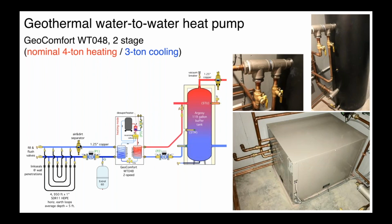Some of these earth loops have over 1,000 watts of circulator power. And obviously the customer's paying for that power. It's not necessarily being reflected in that COP graph, whereas on the air to water, the fan power is reflected into that.